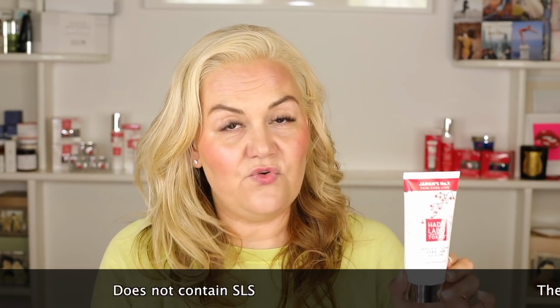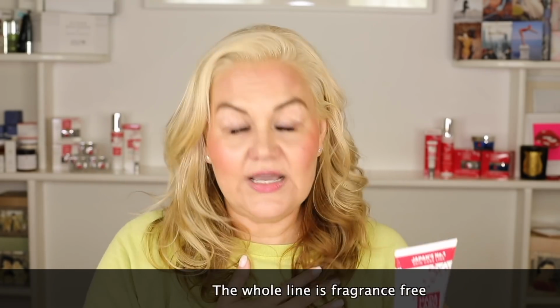So white line, there is one cleanser to go across both ranges, gentle hydrating cleanser all in one. It's called Gentle Foaming Creamy Hydrating Cleanser. It is foamy, but it's not super bubbly foamy. It does not contain SLS. The whole line is also fragrance free. Score. As I've said before, I don't mind fragrance, but I know so many of you have issues with it, so I always want to flag that up.